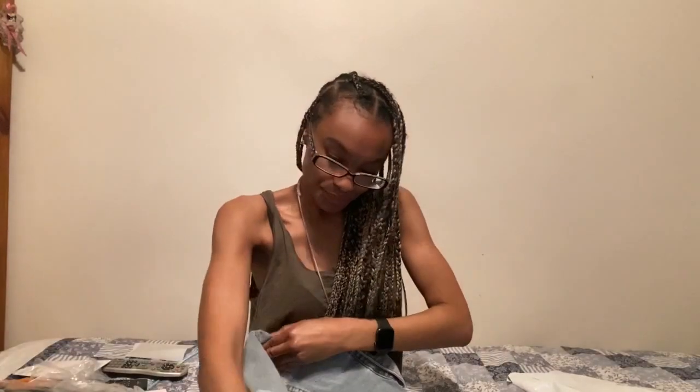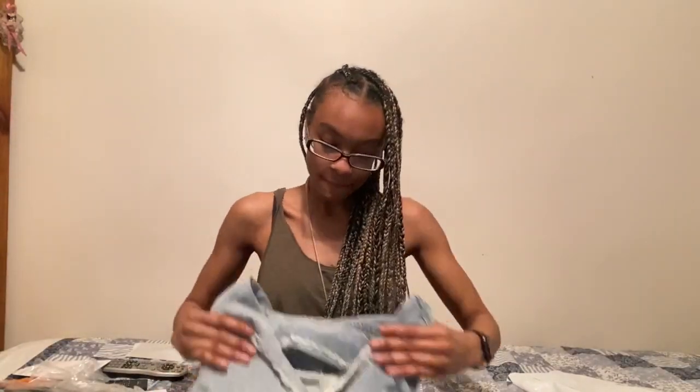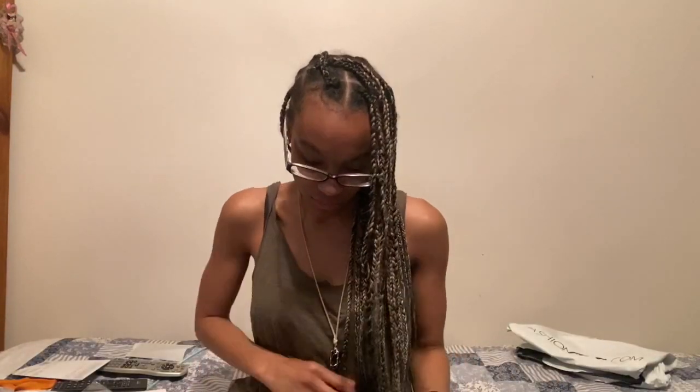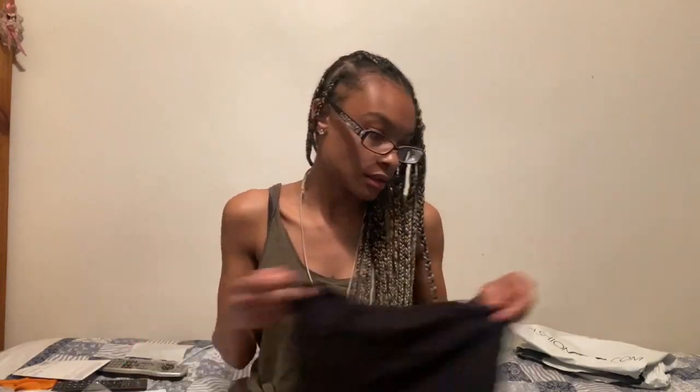All right, hold that up, put that right here. All right, so the next item that I got for y'all is, maybe it was on the package. I'm over here throwing stuff. So the second thing I'm opening up is an Anything Is Possible tank top, like a bodysuit.